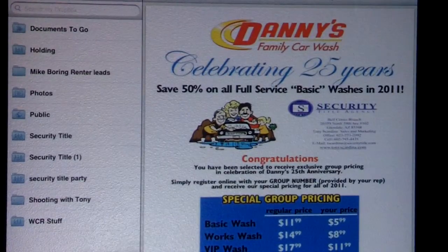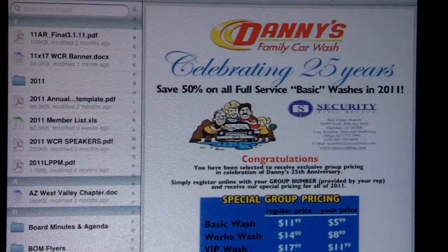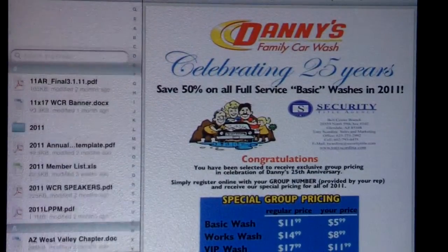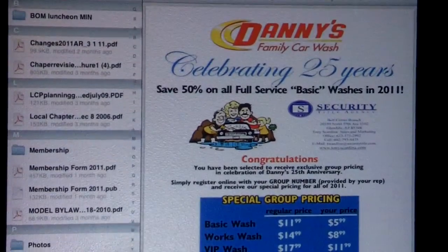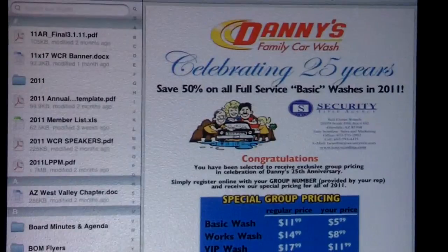I'm on the board with them, and there's a lot of stuff, whether it's flyers or documents. I'm the treasurer, so all the treasurer stuff is on there. It's all in one folder that is shared with all of the board members and all the committee members, like Tony. So everyone has access to that information if they need to get to it.